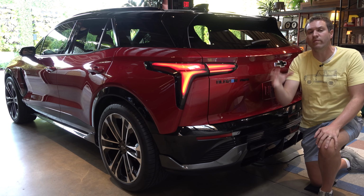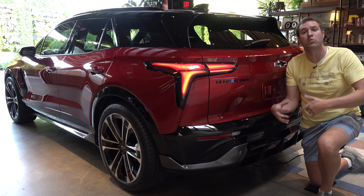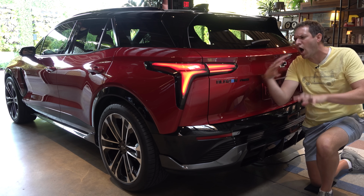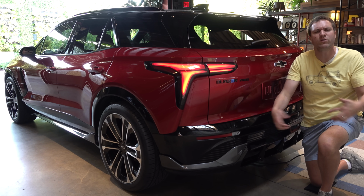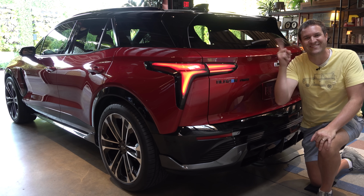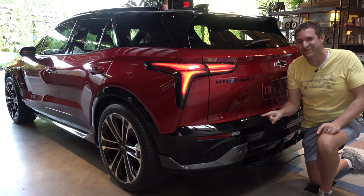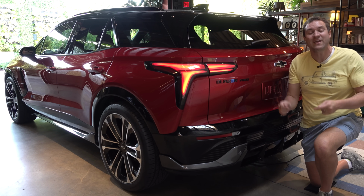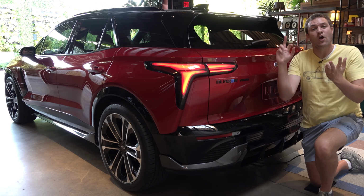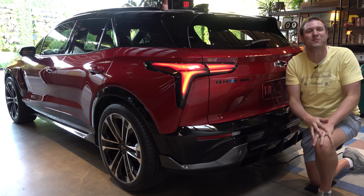I bring that up because there's something interesting with this vehicle and drivetrain. Base models will only offer front-wheel drive. The SS, the high-performance version, will only offer all-wheel drive, and other trim levels will offer kind of a choice between the two, front-wheel drive or all-wheel drive, depending on what you want. Except the police model will offer either rear-wheel drive or all-wheel drive, meaning that the new Blazer EV will be available in front-wheel drive, rear-wheel drive, or all-wheel drive. All three available, which is crazy.